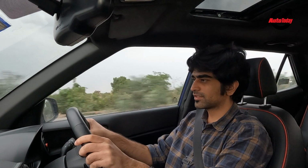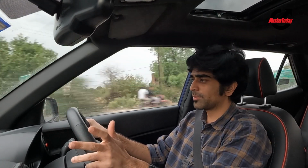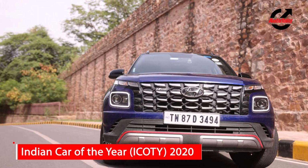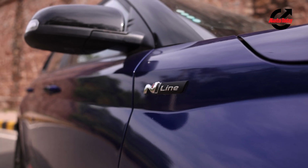Back when the Venue was first launched, it was adjudged the Indian Car of the Year, and it was very easy to see why. It is still very easy to see why it's such a great car. There's multiple engine and transmission options, there's so many features, a long list of trims and variants, and basically there is something for everyone to choose from. With the introduction of the facelift, Hyundai added the N Line variant, and that meant that this was a car that could now appeal to the enthusiasts as well.